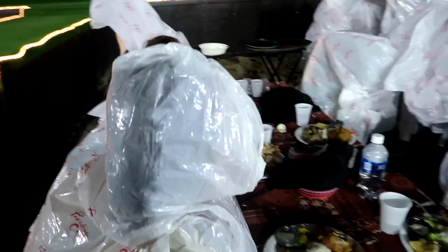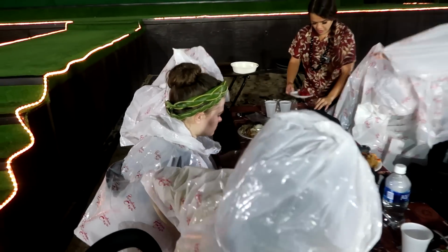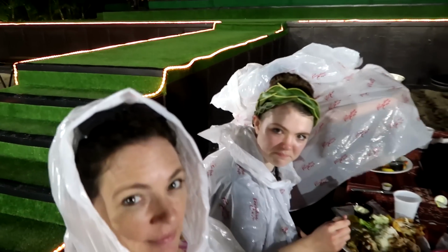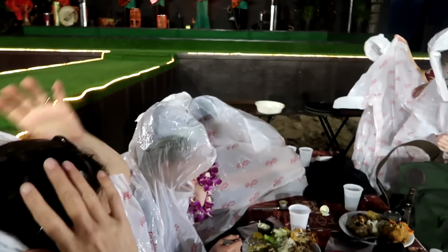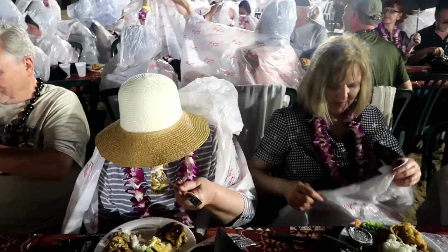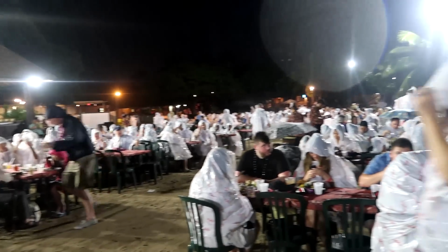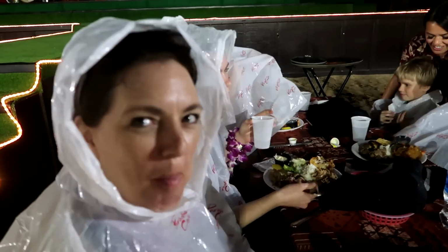All right, it's raining, everybody. Oh, this is hilarious. Good thing it's outdoors in the rain. Audrey, where's your hat? Jake's down there underneath the tarp. Grandpa's trying to figure out how to put it on. Nana gave up. This is funny. 400 people trying to put on plastic. What do you think? Now it just needs to start blowing really hard.